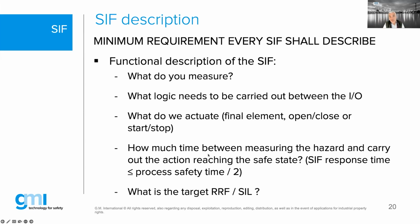Now, one of the more important items is how much time do we get between measuring the hazard and carrying out our final decision, or let's say, our final element action. How much time do we get between measuring to reaching the safe state? In other words, when I'm reaching my high level in my tank, how much time do I have before the hazard gets out of control, before my tank will overfill?